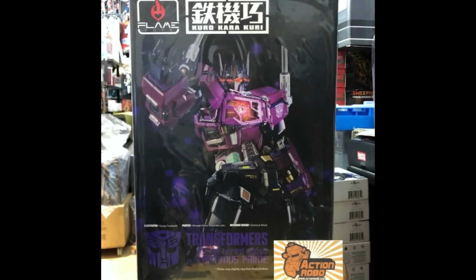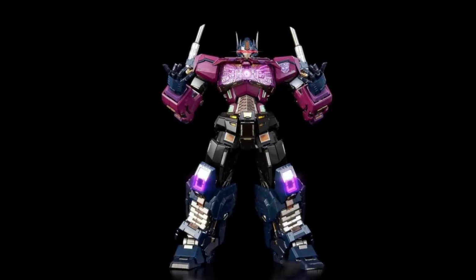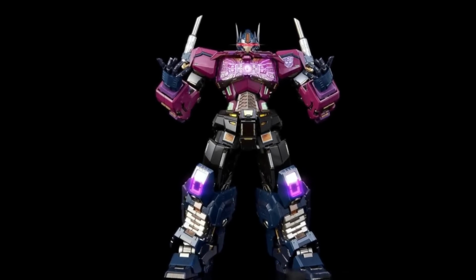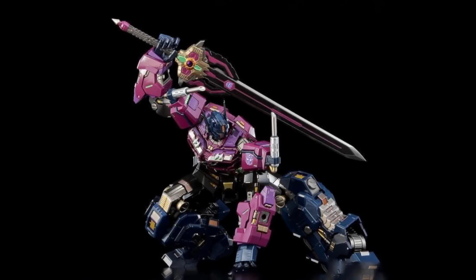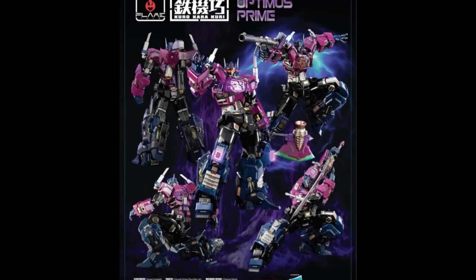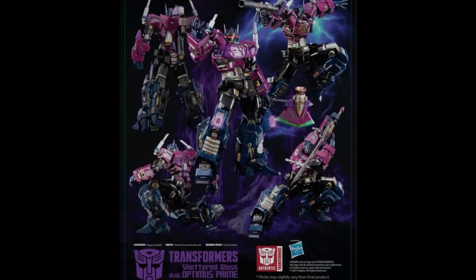Flametoys Nemesis Prime is shipping in a lot of places, and Action Robo have actually got this dude in right now. Super posable, full of diecast. Look at that sword, absolutely phenomenal. I've been talking about this one for a while, but now it's actually ready to ship, so get ready.